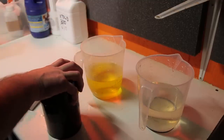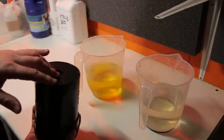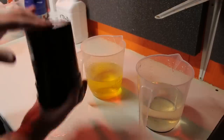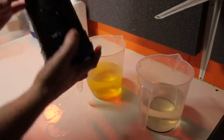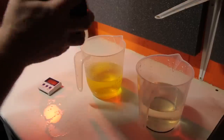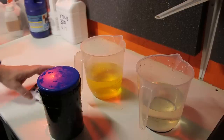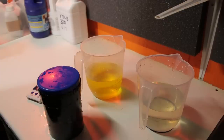Okay, start the timer. And I'll just agitate, 1, 2, 3, 4, 5. I'll just agitate every 5 turns, just like that, every minute until the timer runs out after 10 minutes. Then I'll stop, then I'll fix, and then I'll wash the film and hang it out to dry.